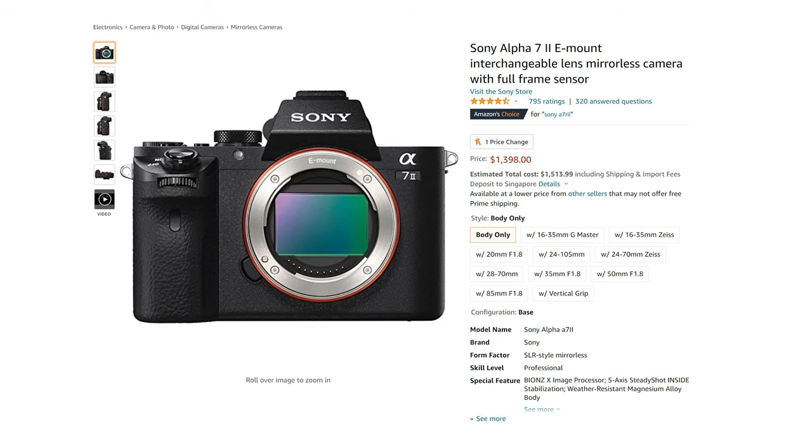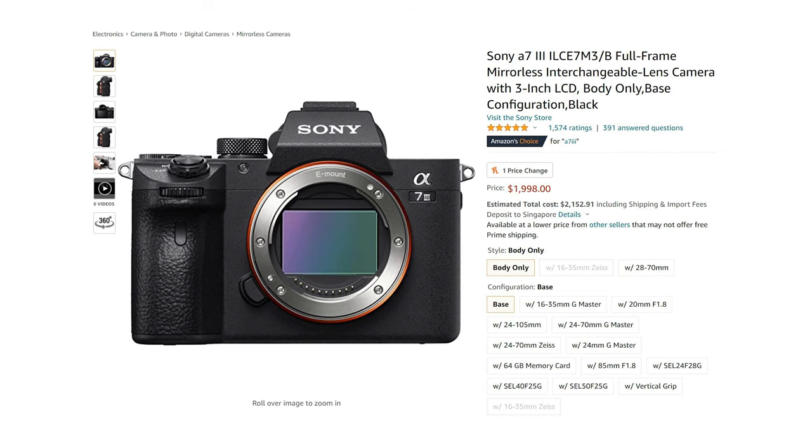For $1,400, it is indeed one of the most worthy investments that I've made that helps me with all of my paid shoots. And if you have more bucks to spare, you can't go wrong if you go for its older brother, the A7 III. It has better colors, performances, especially in video.